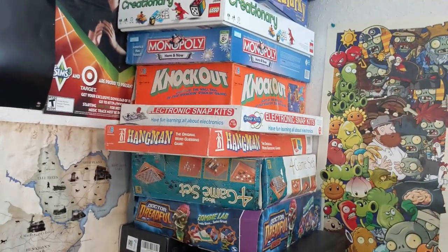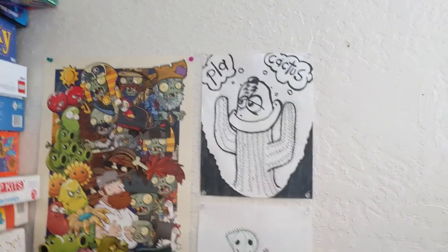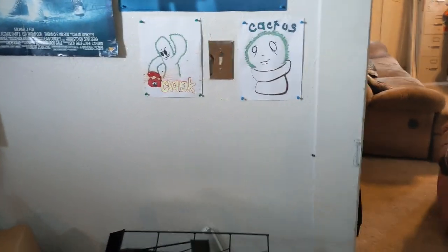So yeah, this was a porch. They covered it up for some reason. I mean, you know, to make apartments or whatever. We got a bunch of old computers. So many board games. We've got Matt Hillock art there. This was one of my kids' rooms, and they had Matt Hillock art. They liked his cactus drawings.